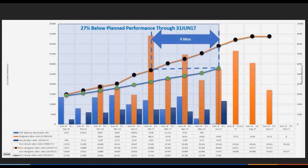They really start trending low come in May, which is about 2/3 of the way through. And that's identified by this area here. Over a 4-month period, the masons were 27% below the planned performance through the end of June. That's resulted in a significant drop, which couldn't be overcome by just simply working a few extra hours a day and going on a 6-day work week.